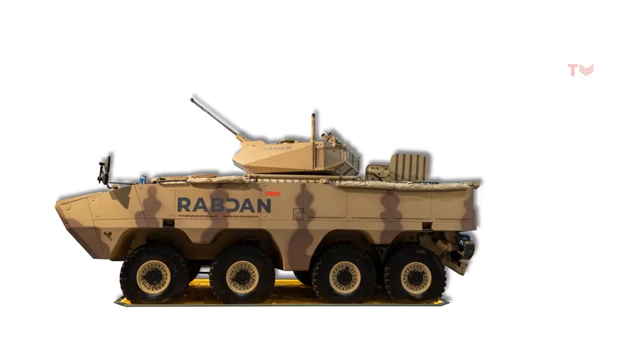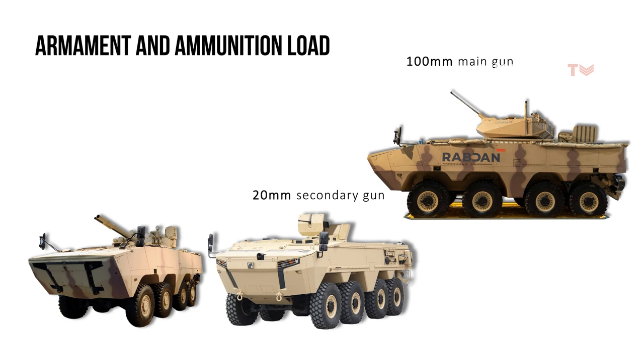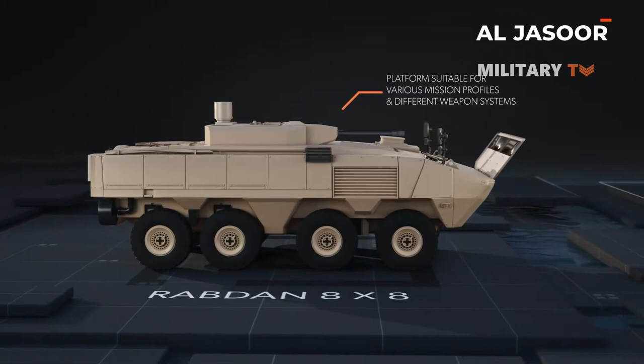Armament and ammunition load. The Rabdan is equipped with a formidable armament, including a 100mm main gun, a 20mm secondary gun, and a 9M117 Bastion anti-tank guided missile system. It also features a single 7.62mm machine gun, providing it with a variety of firepower options for engaging both ground and air targets. Most importantly, the Rabdan's armament is well supported by its impressive ammunition load.